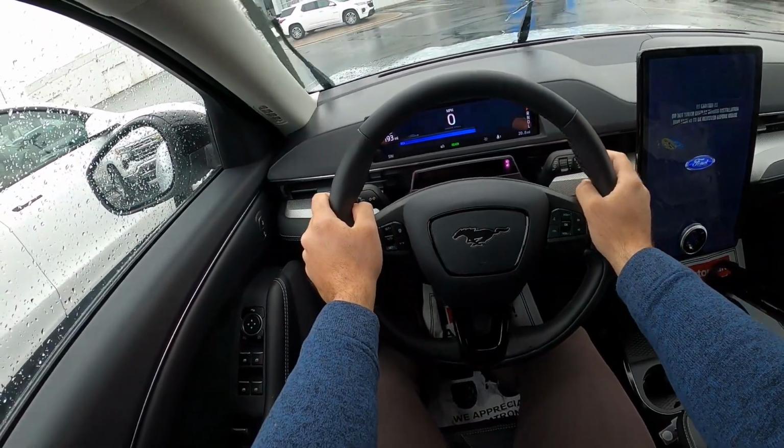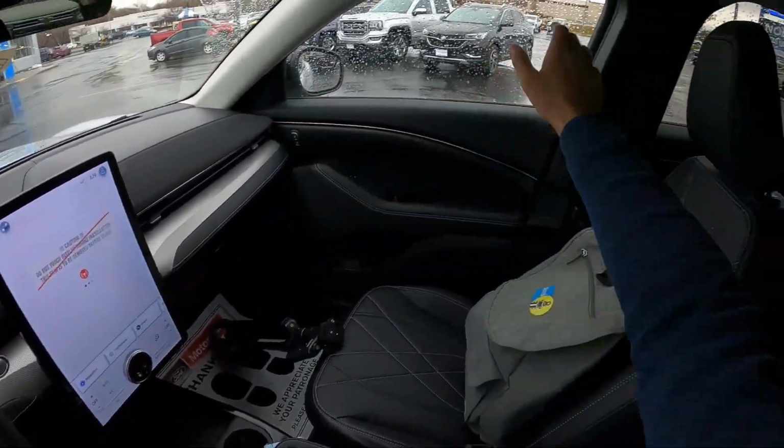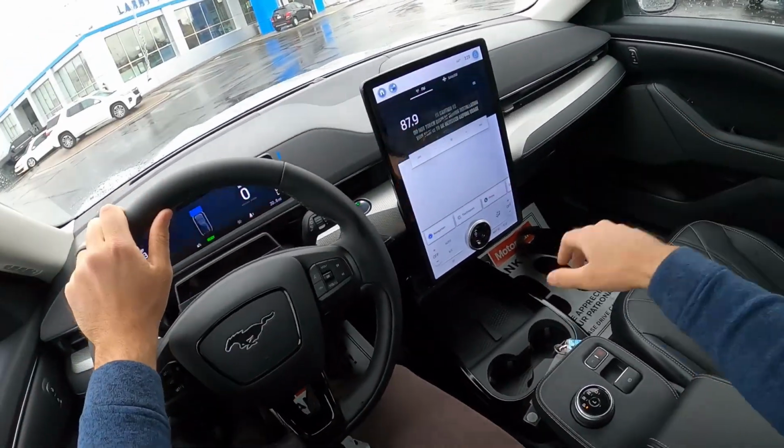Okay, well, let's talk about visibility here on the Ford, so you guys can see visibility of the hood, both of the mirrors, do a blind spot monitoring, and throughout the rest of the rear.